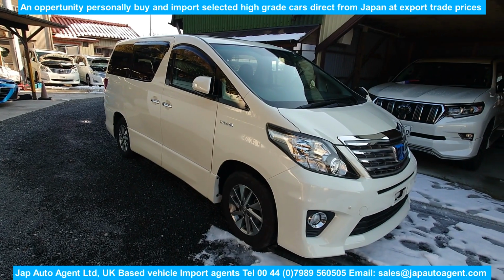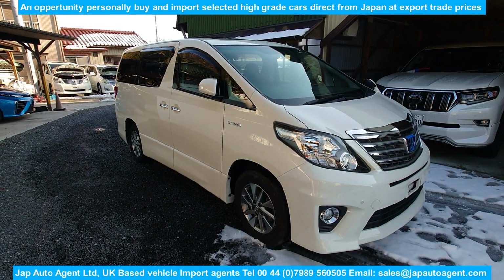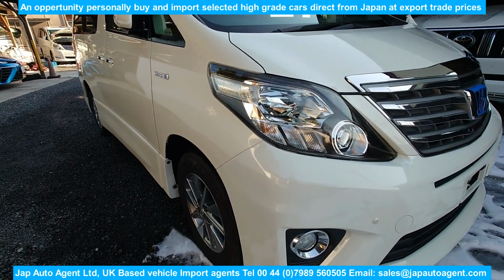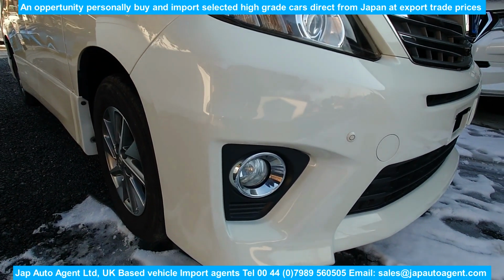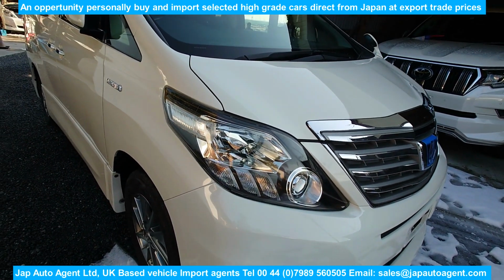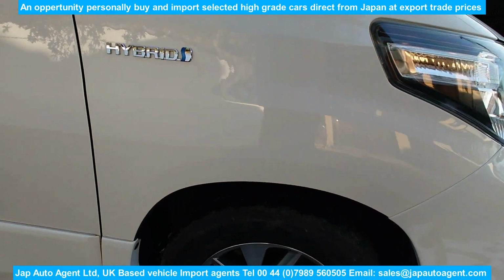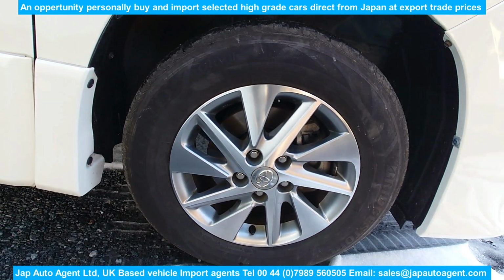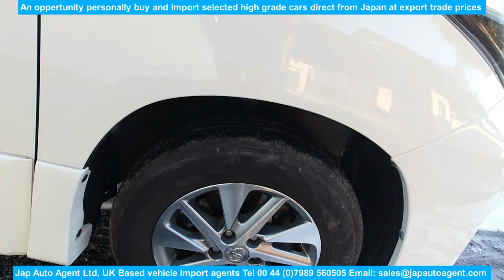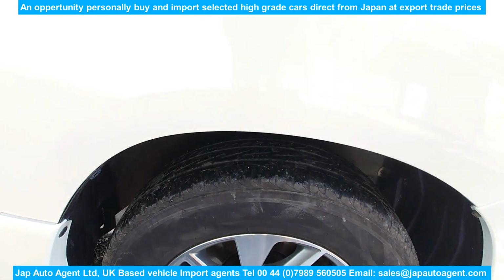We did a little bit of plastic paint, and we did dent repair on a wing. But the car is now very nice indeed. It's got Sonar parking sensors, HID AFS lights, of course, factory standard alloy wheels, and we prefer actually on the hybrids to leave the factory size wheels on the cars. Got good Bridgestone tires.